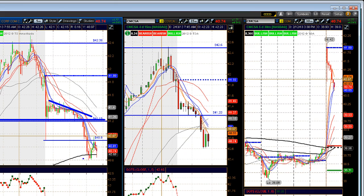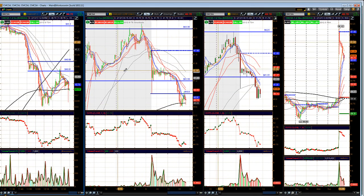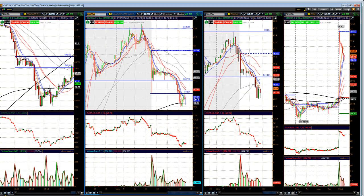All right, and then it pretty much faded all the way down. Gave you a nice little trade. Take a look at the 1-minute chart. After it broke below that key 41.20 level, it actually gave you a nice little bear flag to get involved down there, with a nice little measured move that measured out pretty much to the T. Nice measured move there. So that's a Comcast trade. Some people in the room caught that trade. I was not involved in that one.